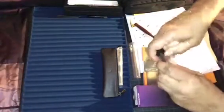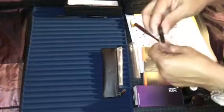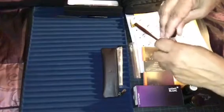I also picked up an additional nib unit. These are really cool that they have there. This is actually a John Rouse nib that I purchased. It's number 6. I can go in this one or any other pen that I purchased. It takes a number 6 nib.